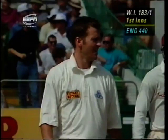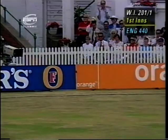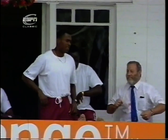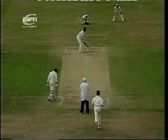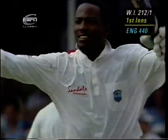What a glorious shot. Full stretch, full face. And Brian Lara, the first on either side to 500 runs in the series. West Indies 203 for one. And all Brian Lara's teammates assembling out on the balcony in anticipation of a wonderful 100. It's a wonderful 100 for Brian Lara. It has been a superb exhibition of high-quality batting.